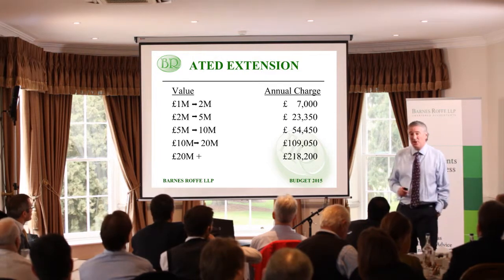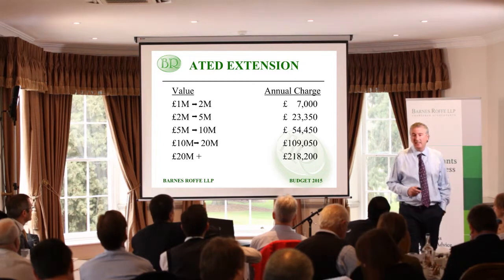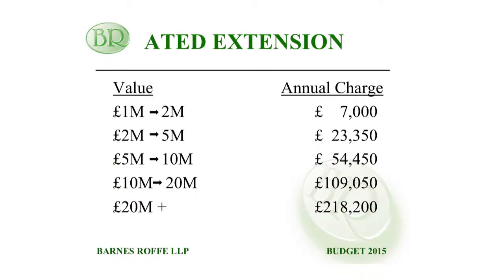This is what the annual charge looks like. If you are subject to ATED, you have this penal tax. It's like a form of mansion tax, if you like. And you can see it's not insignificant. It's something below 7%. Between 3.5% and 7%. And it's a fairly decent amount of money.